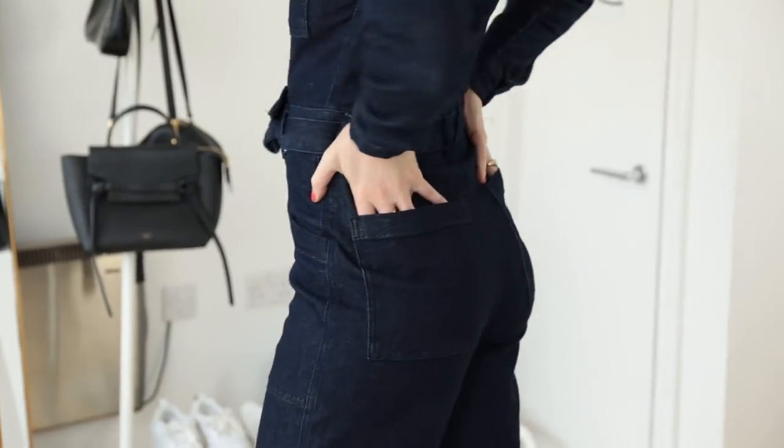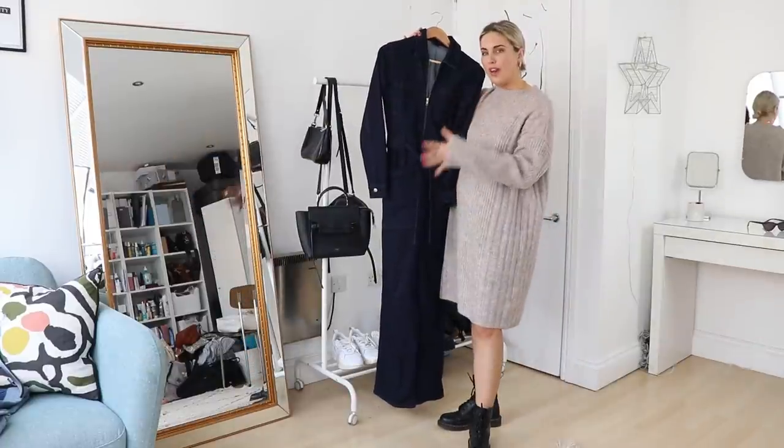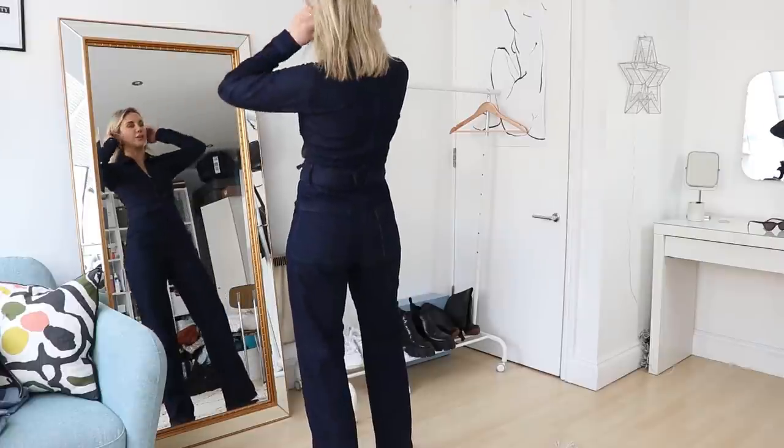Again, the back detailing, it's kind of like a denim jacket almost. And the legs, I wouldn't say they're flared, but they're definitely long and a wide leg. Feel this look, man. I feel sassy as fuck, and powerful and put together when I wear this.